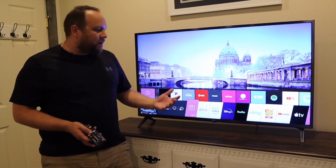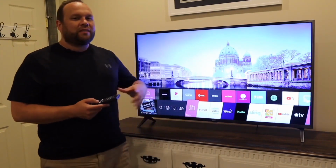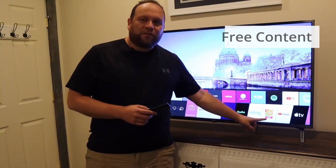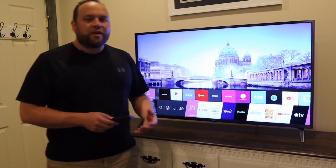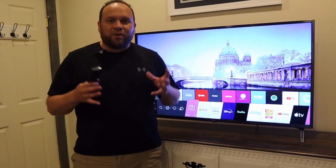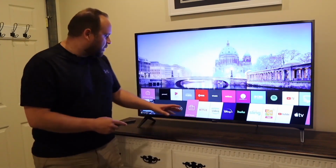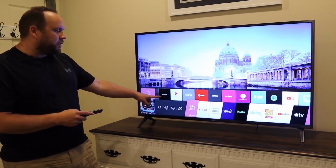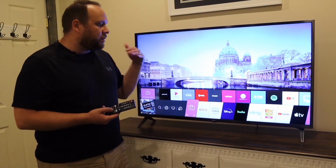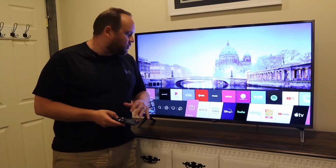But say you don't have a subscription to any of these apps on here, the good thing about LG is they do have some free content that they offer. So over here, if you can see, there is one that says LG Channels, and on that, it's kind of like their channel that has almost kind of like open air TV. Okay, so if you look over here on the menu some more, there's one that's called Peacock. That's like their latest and greatest app that just came to the LG App Store, and it's got a slew of free content on there as well.